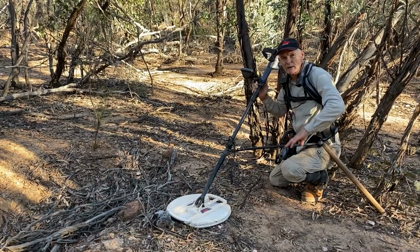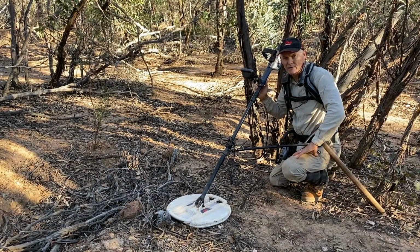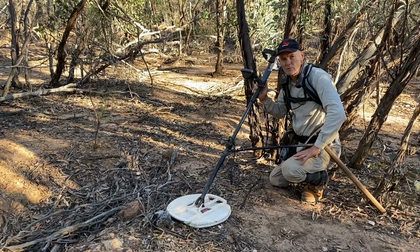So I've decided to bring the big coil down here and go back over. Now, I've thoroughly done this ground in the past, so if I pick up anything here, I'm going to be very, very happy. But I've never done it with the big coil, so it'd be interesting to see if that makes any difference.